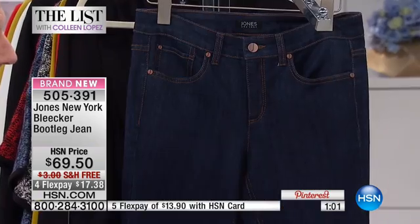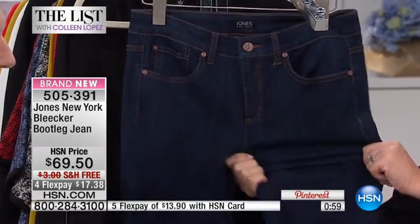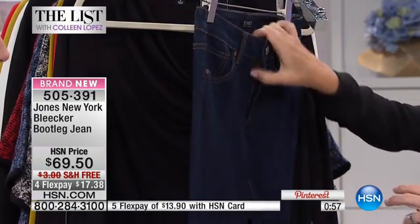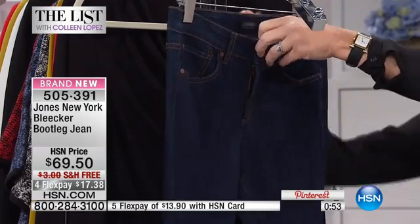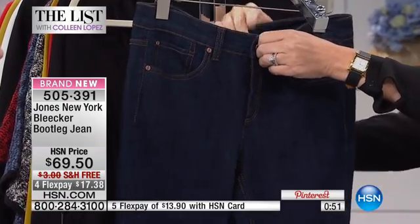Fit, quality, and value. And again, you're trying these on in the comfort of your own home. If you don't love them, you can send it back. But again, I do want to show you, it's a little bit lower of a rise, not low, not juniors, but it's just a perfect rise. It's a little bit higher in the back.